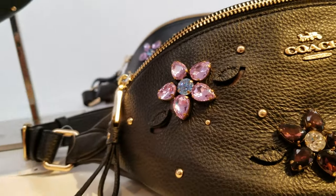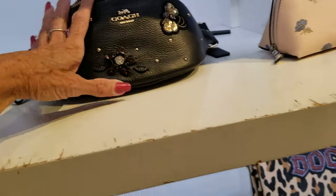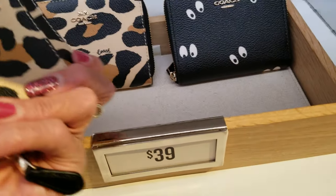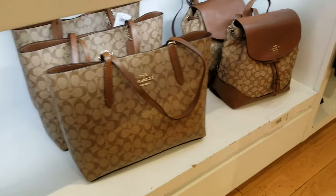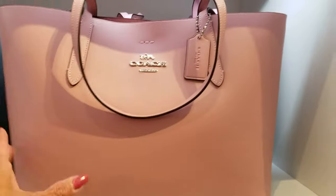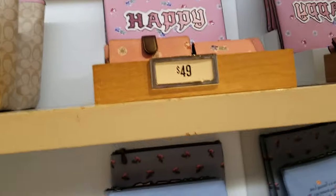Oh, these are pretty. $149. I suppose these are $149 also. $59. $39. $39. $20 for this size. This backpack is $149. And these are $109. Some of these are reversible, but I don't think this one is. Okay, more Disney. We got $49 there. And $129. Okay, Snow White is this one.